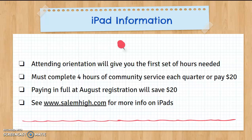So it breaks down to 4 service hours or $20 a quarter, since we have 4 quarters in a year. But as long as your student has completed their partnership hours or they pay in full for the iPad prior to August, they do receive a reduction of either 4 hours or $20. So again, if your student has earned 12 community partner hours, or they pay $60 prior to that registration in August or during registration in August, then the iPad would only cost $60, and they would have to complete 12 hours of partnership.